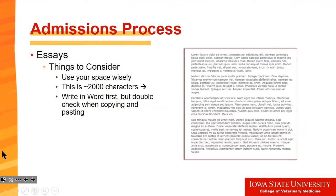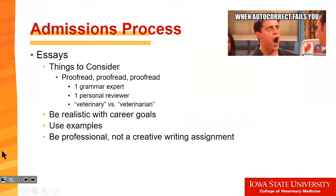It's good to write these in Word and then copy and paste, but be careful because sometimes the characters don't match exactly, so you may cut off a word or two. So definitely proofread that. And then just a few more essay things.